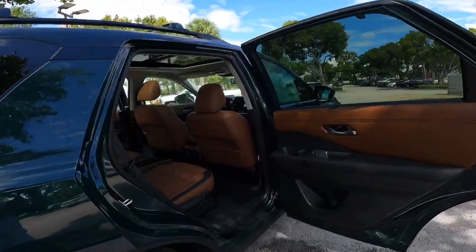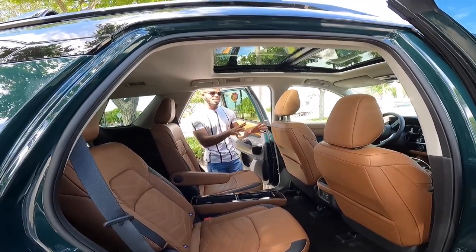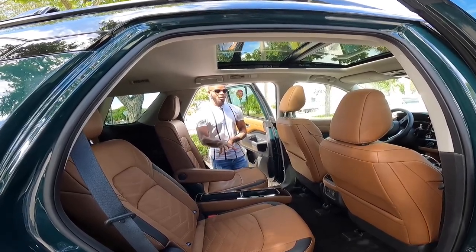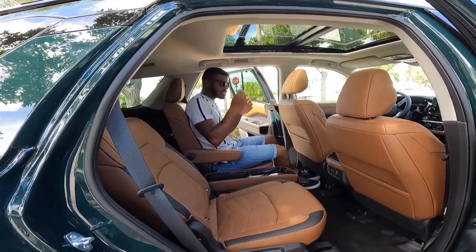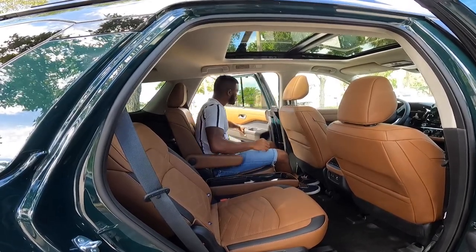Getting into the second row here of the Nissan Pathfinder, as you guys can see, like I mentioned from the front seat here, this one does have this nice two-tone color combination to the interior. It also looks really good with the green exterior paint. But getting inside the second row here, as you guys see, my model does have these nice captain's chairs. They do feel very comfortable and supportive. Reach over here to shut the door.